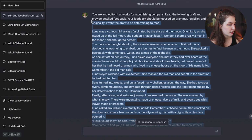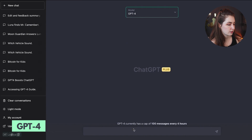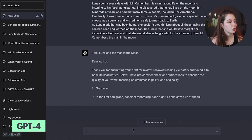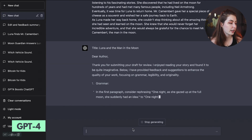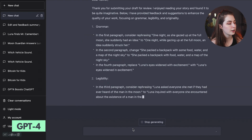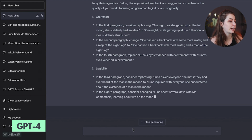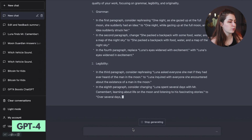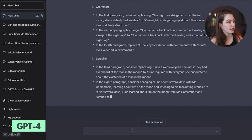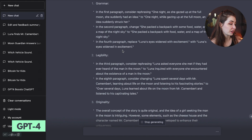So let's try this again with GPT-4 and see what we get. So let's go. GPT-4 is taking a bit of a different approach. It's breaking its answers down into sections. So first is grammar. In the first paragraph, consider rephrasing "one night as she gazed up at the full moon, she suddenly had an idea," to "one night while gazing up at the full moon, an idea suddenly struck her." Okay, that could be more interesting. Some of these are kind of nitpicky, so instead of "Luna's eyes widened with excitement," it wants us to do "Luna's eyes widened in excitement." So I don't know how useful that is, but we'll see.